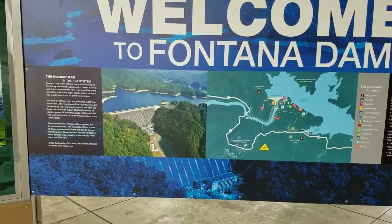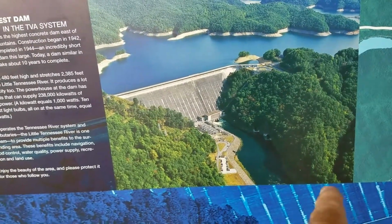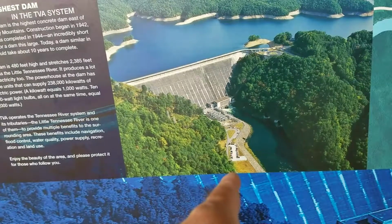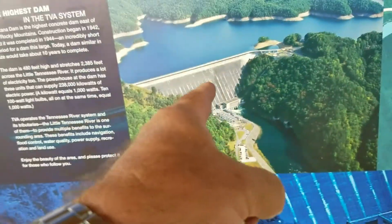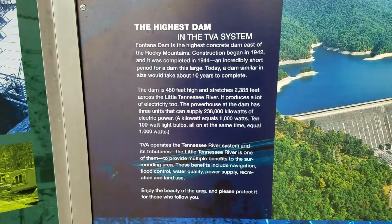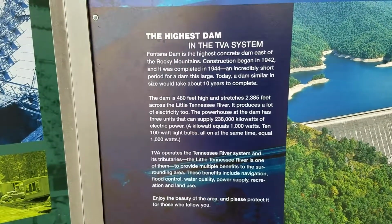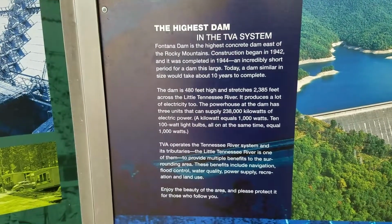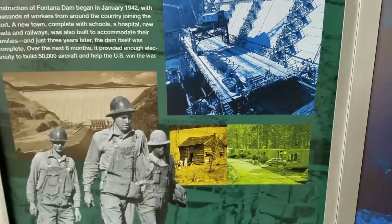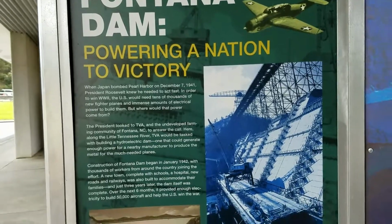This gives you an idea of the dam itself. There's one way you come in at the bottom here on the way to Tail of the Dragon from Robbinsville. Been that way, and we're up here on the top here. So the highest dam, Fontana Dam, is the highest concrete dam east of the Rocky Mountains. Construction began in 1942. It helped power a nation to victory in World War II.